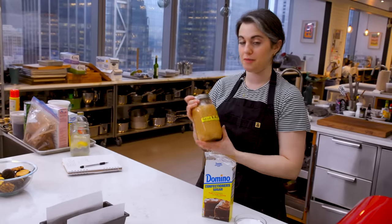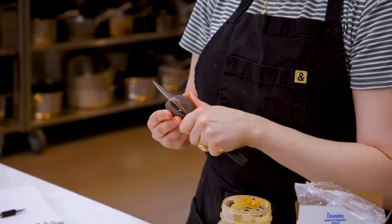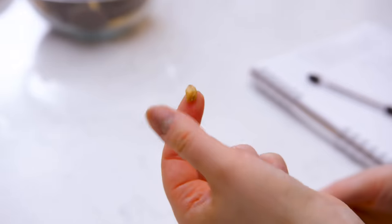I just wanna say that this is very special homemade peanut butter by our good friend John, who's sitting right over there. He brought it in. The peanut butter filling in the Tagalong is pretty set. You can see it's almost dough-like. I can manipulate it and roll it around.